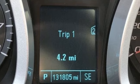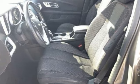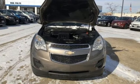The Car Connection remarks, whether you're moving into the Equinox from a mid-size car or from a more truck-like SUV, you'll find a lot to like in the cabin design.